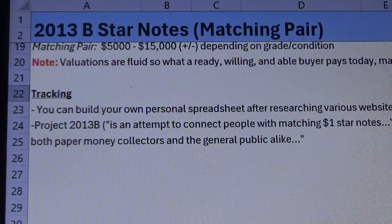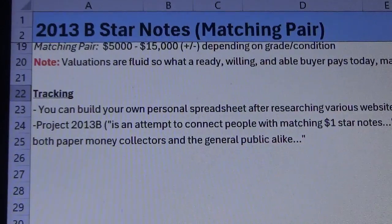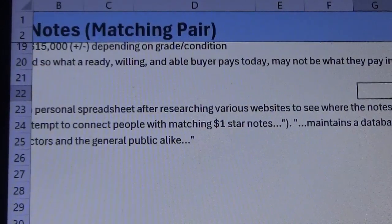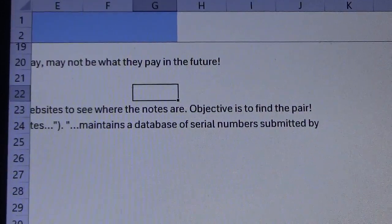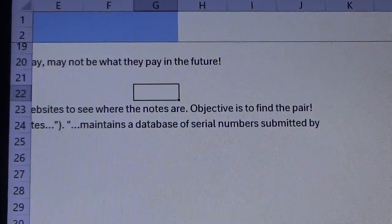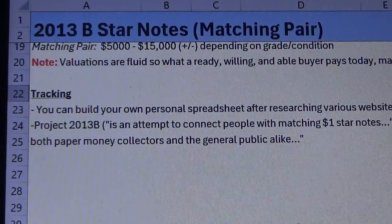The second thing that I saw was that I came across what's referred to as this Project 2013B, and just a couple of excerpts from that website said that it's an attempt to connect people with matching $1 star notes, and that what the project ultimately does is it maintains a database of the serial numbers submitted by both paper money collectors and the general public alike.